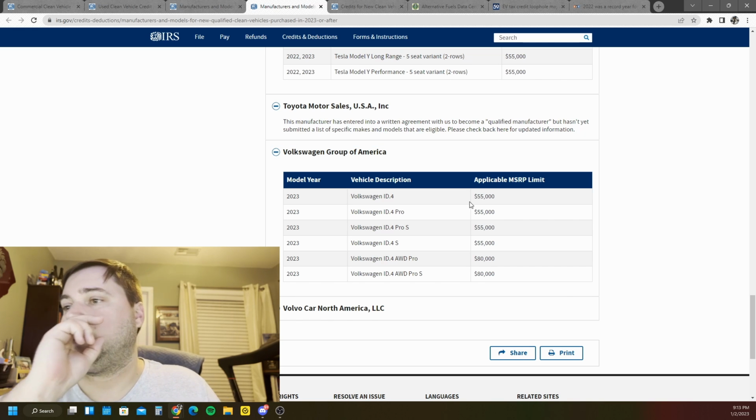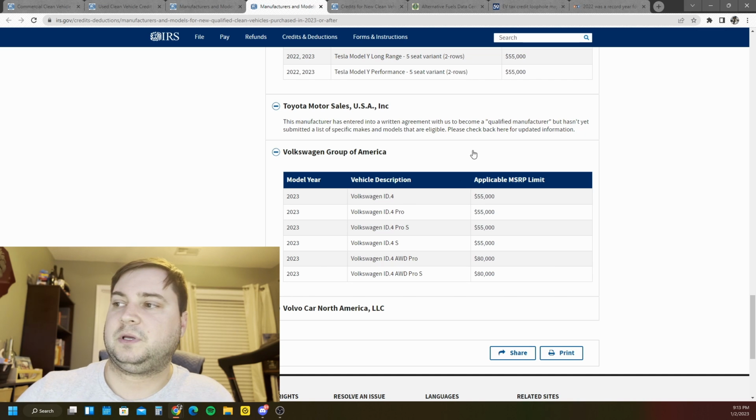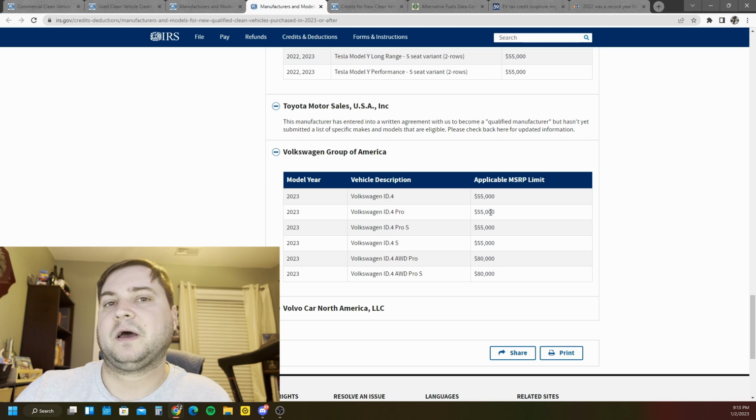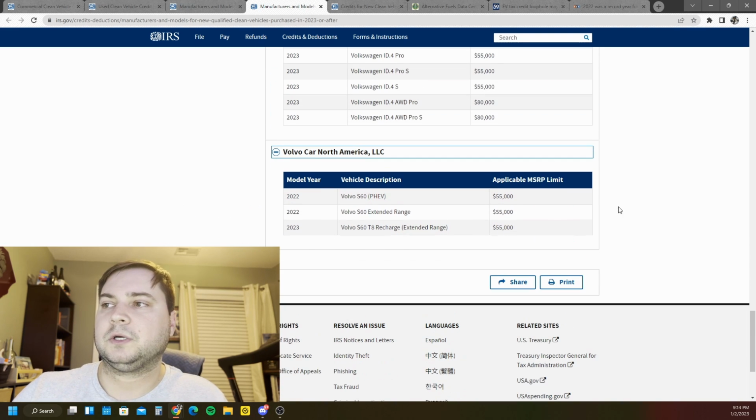I will say, the ID4 is a little bit different here because you can usually get an ID Pro for around $49,000, $47,000, something like that. So some of these may be under the $55,000 that you can get them. Volvo here, they got the Volvo S60s and all this stuff.